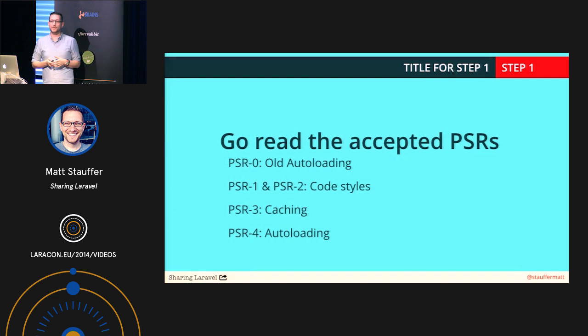So go read them, go understand what they are. If you're really excited, go read the proposed ones as well. There's one for cache, there's a couple other ones. But right now, we've got PSR0, read and forget, PSR1 and 2, code styles, PSR3, caching, and PSR4, autoloading, which you absolutely need to know and understand.